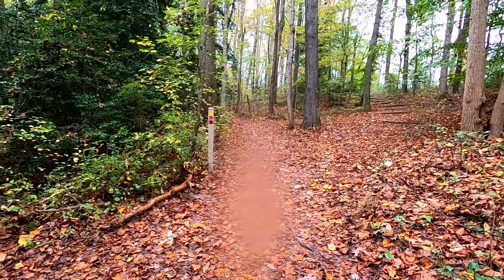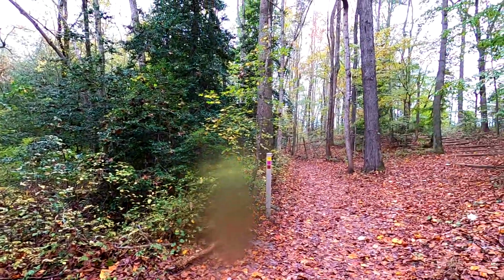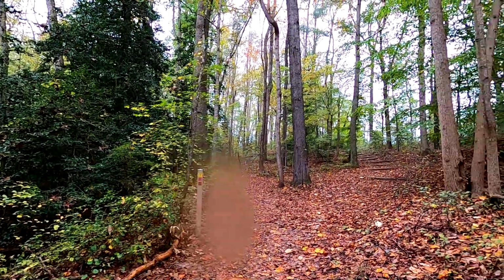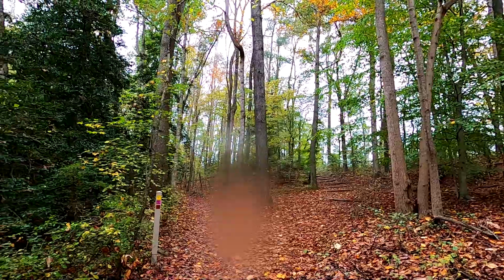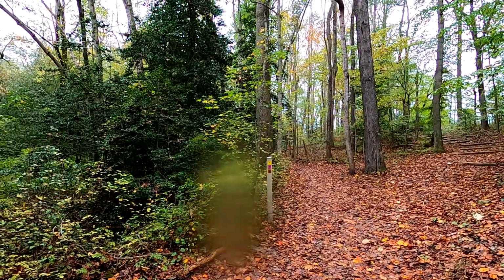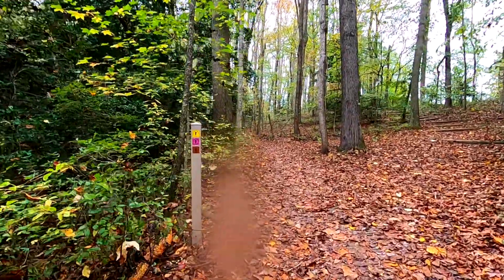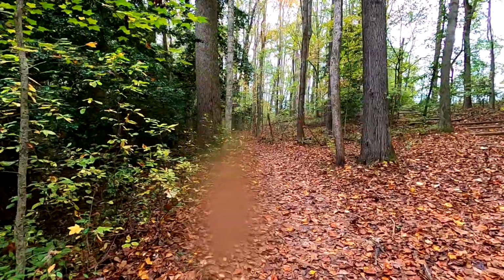Alright, another intersection here. This one goes out to another overlook. Straight is Pondside Trail, and these steps head straight up to the athletic fields and where we're parked. I think we're going to go straight and just go around to the other trailhead where we came in, just to say we finished the pond side, and then follow the road back up to the parking lot.